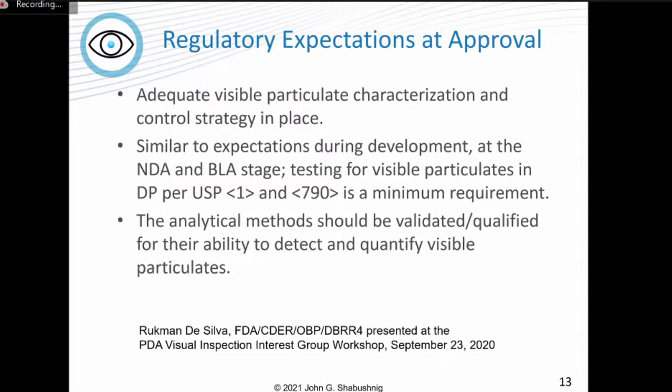Now, upon approval, you also need to have adequate visible particulate characterization and control strategies. So again, good environmental controls, good cleaning processes for your manufacturing equipment, good selection of your primary packaging materials, the stoppers, the vials, the syringes, the plungers that are used, good filtration during filling, good environmental controls, as I mentioned. All of these things lead to a very low particle burden in the finished product.